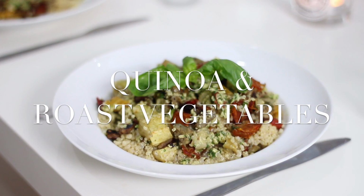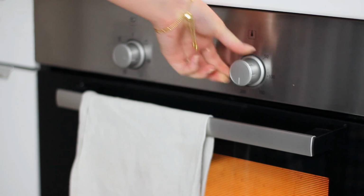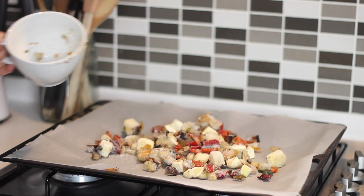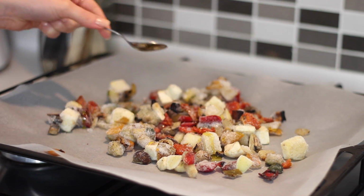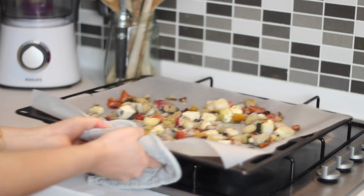So my first recipe is this quinoa and roast vegetable dish with fresh basil pesto. For this, first preheat the oven to 180 degrees Celsius, then take 2 cups of mixed frozen vegetables and spread that out evenly on a lined baking tray with a teaspoon of olive oil drizzled all over. You can also use fresh chopped vegetables, but frozen veg is definitely the secret to quick meals.